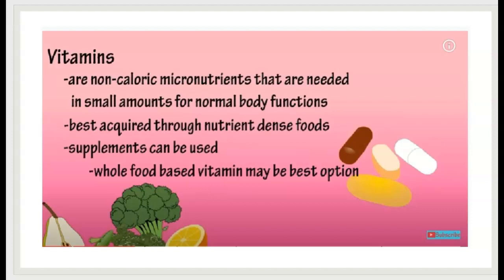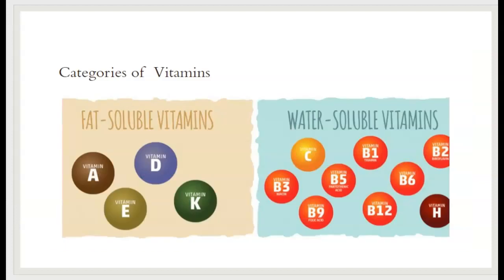Vitamins are best acquired through nutrient-dense food or whole foods. However, we can supplement vitamin input by using supplements like over-the-counter vitamin pills. However, our bodies don't absorb vitamins in supplement form as well as from a natural food source. There are 13 essential vitamins that our bodies need. They can be divided into two categories, fat-soluble vitamins and water-soluble vitamins. The real difference is how they act within the body.